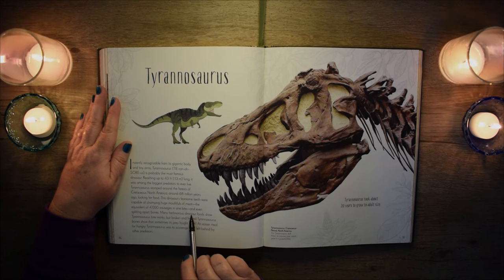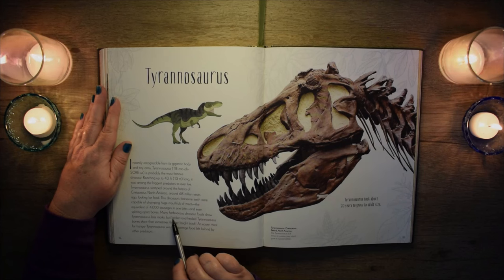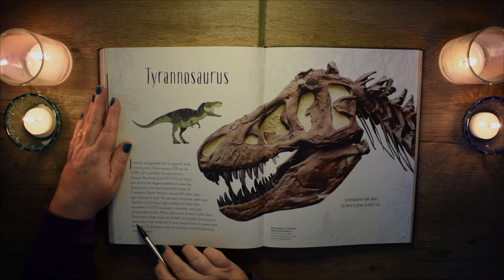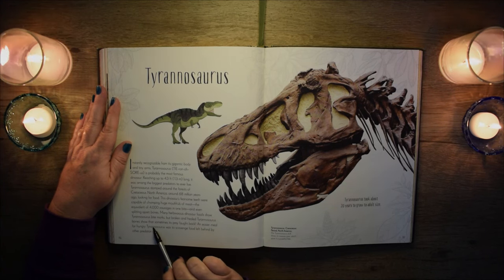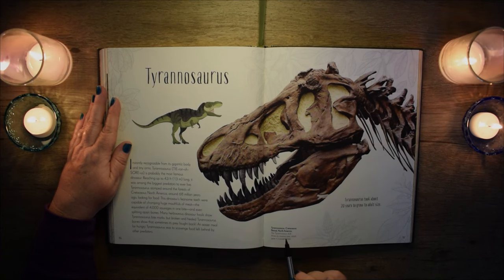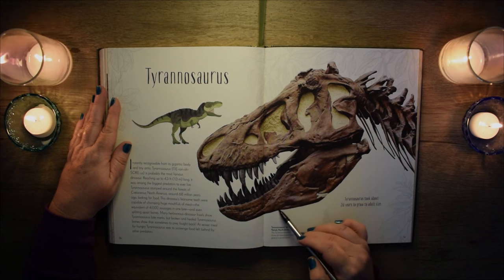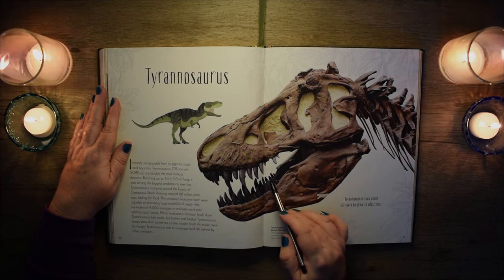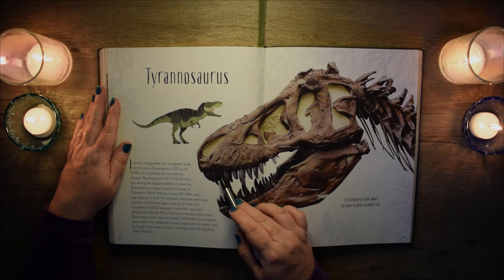Many herbivorous dinosaur fossils show Tyrannosaurus bite marks, but broken and healed Tyrannosaurus bones show that sometimes its prey fought back. An easier meal for hungry Tyrannosaurus was to scavenge food left behind by other predators. This is from North America. These gigantic jaws and those humongous teeth. They'd make quick work of us, wouldn't they?